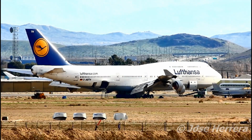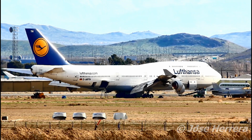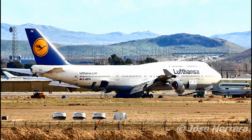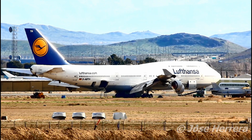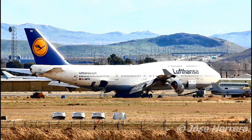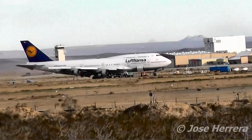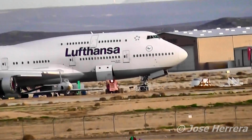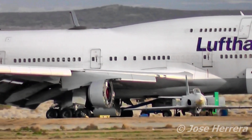This is a Lufthansa 747. I don't know if it will ever fly again, or if it's at the end of its life, since it's right here. The airplane looks in really good shape, and you can see the paint is still really good. This is another view from another location.